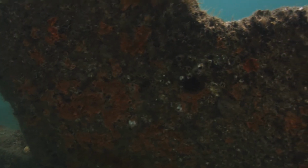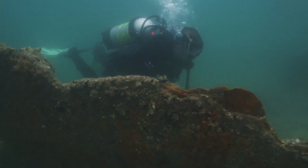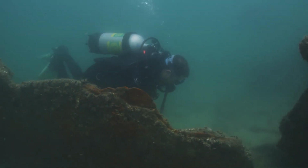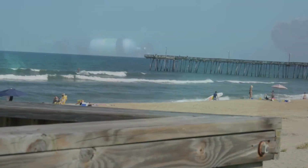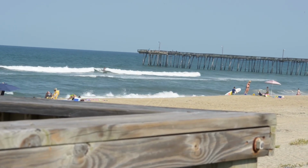We've had folks that have gone out and marked it. It was mapped in the early 80s, and it's a pleasure to see folks out there going back and remapping it, to see how it's been preserved, how it's held up underwater. It's a very dynamic area. It's right outside the surf zone, so there's a lot of things happening out there.